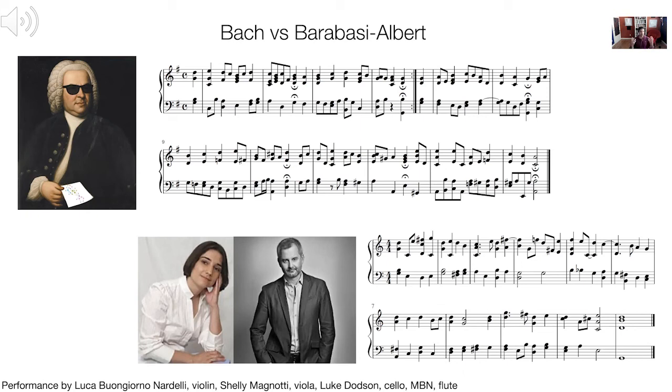So you can hear that there is a difference. These are not the same pieces, definitely. The second one, the synthetic one, might have some chords that might sound a little bit more modern than Bach, but the structure is there. It's still very tonal.